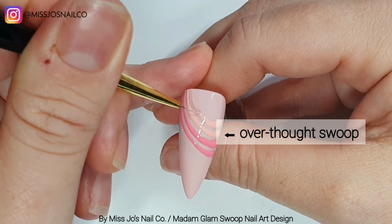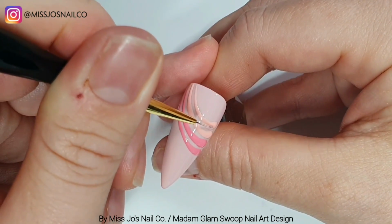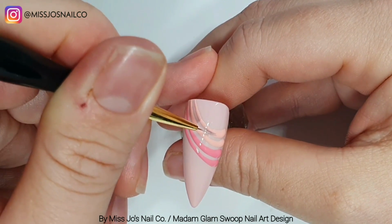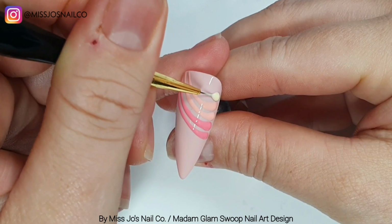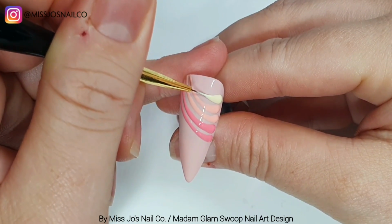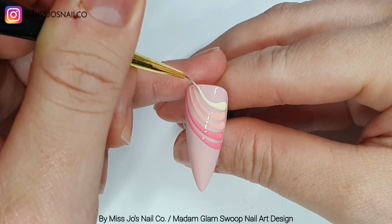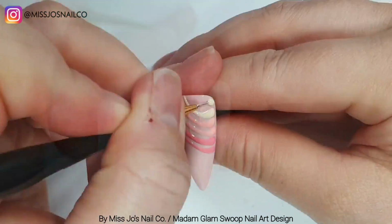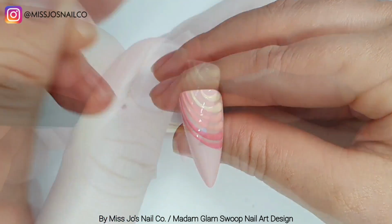Plus I had the serious shakes, not from anything apart from maybe needing to eat. Felt a little bit anxious, but was just feeling a bit weak. So I had the shakes. But I was overthinking the swoops, and I think they get better as I was doing more of them, which is the case with anything. Practice improves things. So don't overthink your swoops. I was putting a dot down and swooping up.